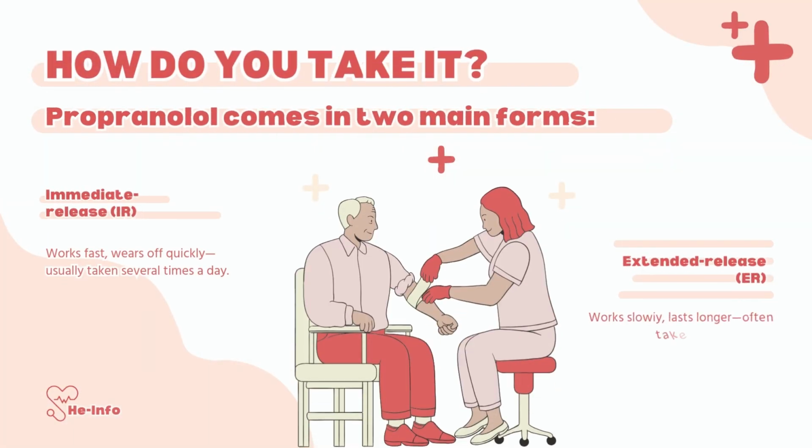How do you take it? Propranolol comes in two main forms. Immediate release, IR, works fast, wears off quickly, and is usually taken several times a day. Extended release, ER, works slowly, lasts longer, and is often taken just once a day. Important: the IR and ER versions aren't interchangeable, they're sometimes used for different conditions. So, always follow your doctor's instructions carefully.